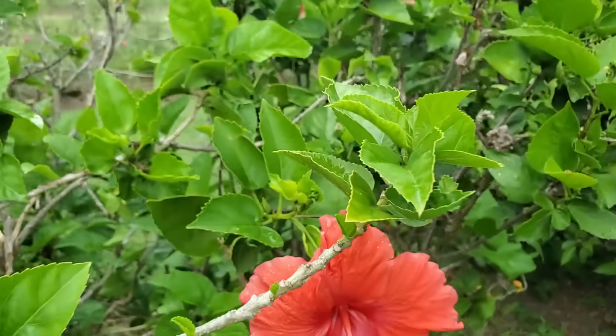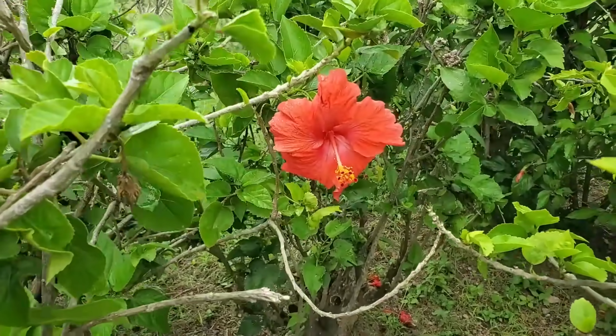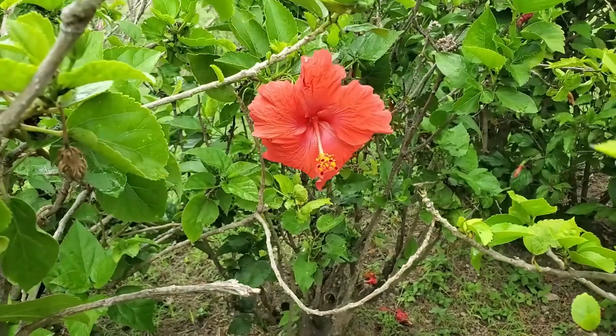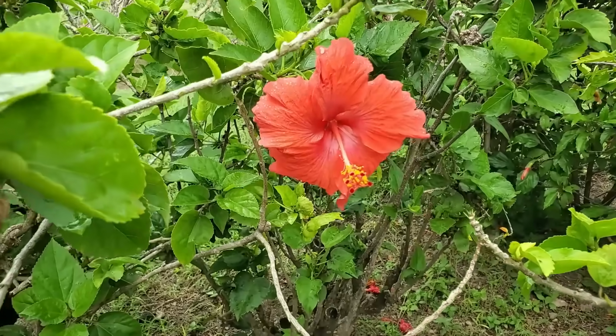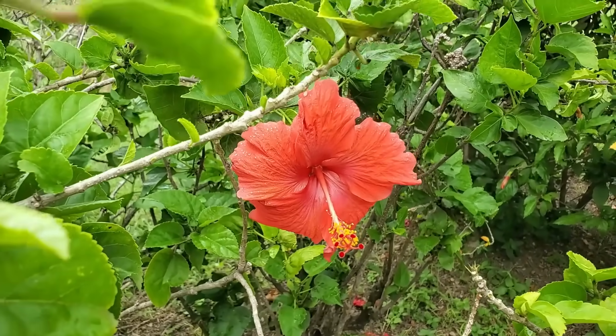All right. So you know, the hibiscus plant has what is known as antioxidants. What antioxidants do is that it helps to slow down aging. Whatever damage is being done on the skin, it helps to purify the skin and slow it down, which is why it is extremely great for skincare.